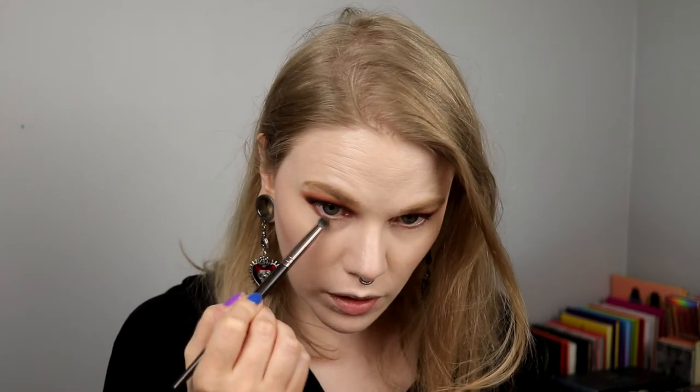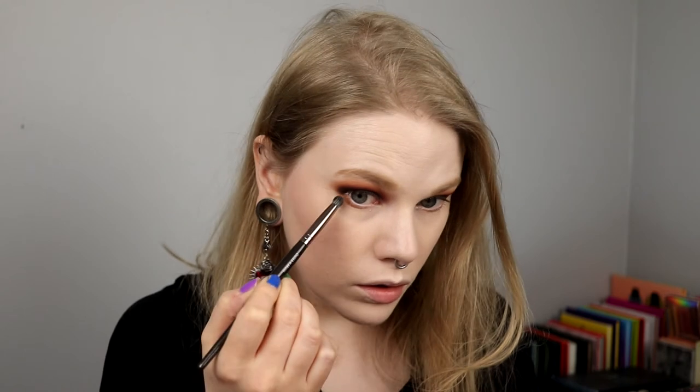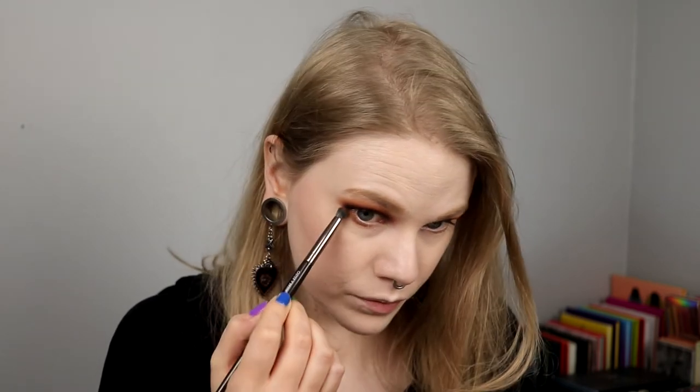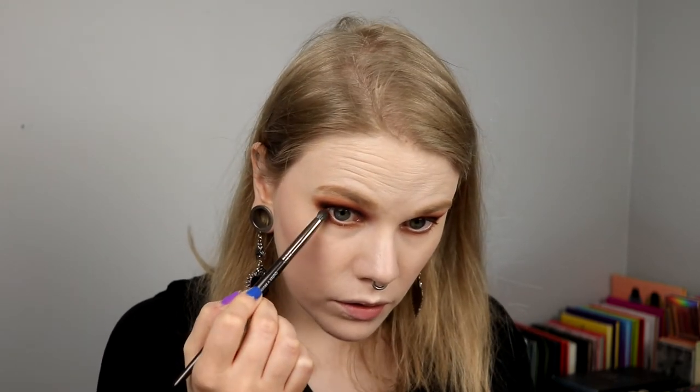I think I take this one that I had in my crease first, and then take this one to deepen it down. So we will do that. Let's see how this will look. So I'm starting with a lighter shade. Taking it the whole way, because the inner corner highlight, I really wanted just in the inner corner, not on the lower lash. And then I go in with the darker shade, just a little bit out of here.